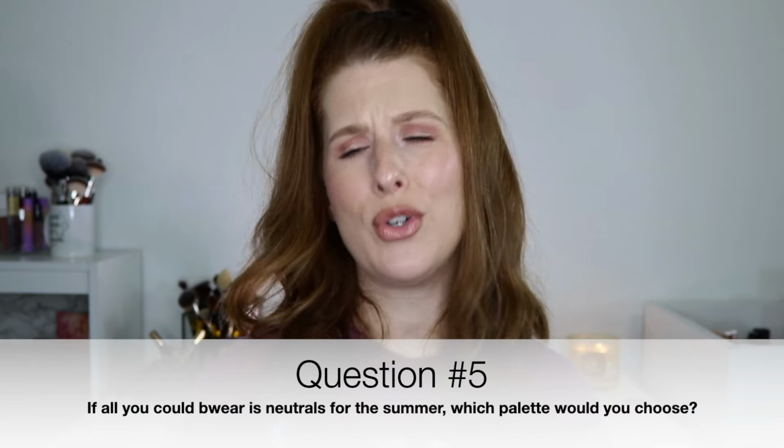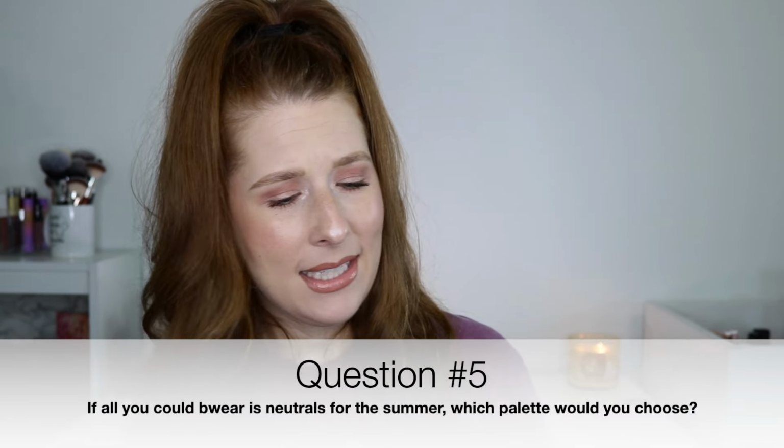Number 5 speaks to my soul. If all you could wear is neutrals for the summer, what palette would you choose? Well, the thing is, I wear neutrals all of the time. Hello. Hi, my name is Kelly. I love neutrals. But if I had to look through my palettes and pick one, one palette all June, July, and August, the only one I could dip into, I am going to need some options.